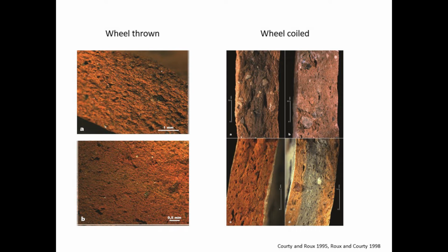In radial section, at a mesoscale, this arrangement is characterized by a dense homogeneous mesostructure, a random orientation and distribution of the coarse fraction, as well as a random distribution of the porosity. In contrast, the wheel-coiled paste in radial section shows elongated, vertically oriented voids parallel to the extension of the walls, as well as a mesostructure with clearly alternating zones oriented parallel to the walls and less oriented zones. It also shows fissures indicating joints of coils. I insist on the fact that these differences in orientation of the voids and inclusions depending on these techniques, visible at the mesoscale, can be explained in terms of clay behavior and are therefore well-founded attributes to identify the different wheel fashioning techniques.